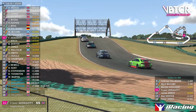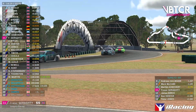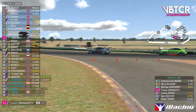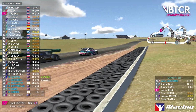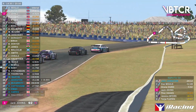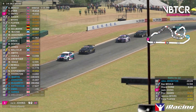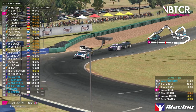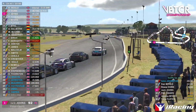For the second corner in a row, gets bumped out of the way. And Assert, he's dropped a couple of places. That's allowed Gilman and McCabe through. But out in front, this battle for the last place on the podium. Hagen closing right up to the back of Johns, absolutely harassing the gearbox of the Brit.